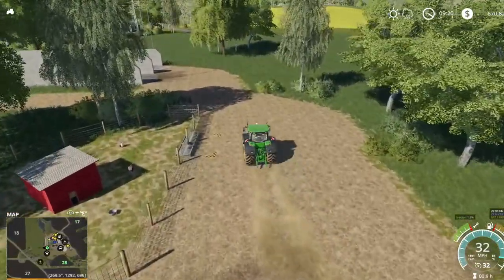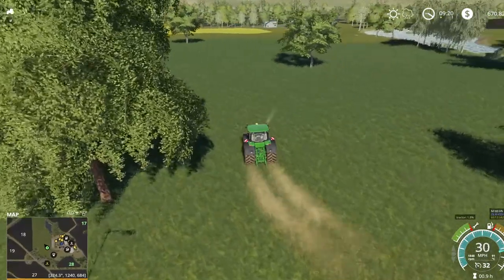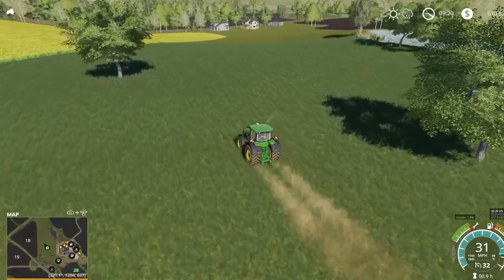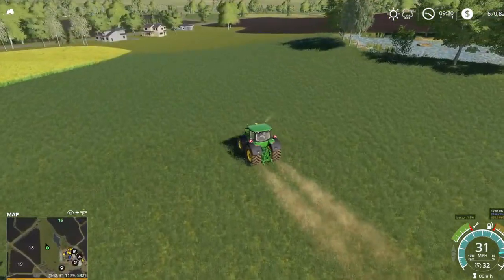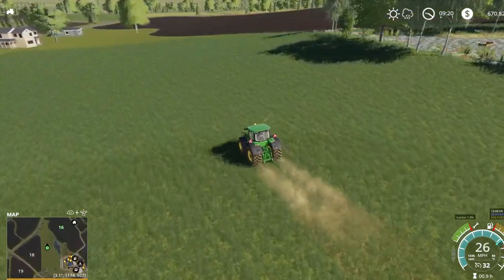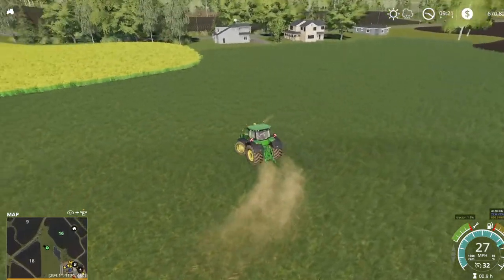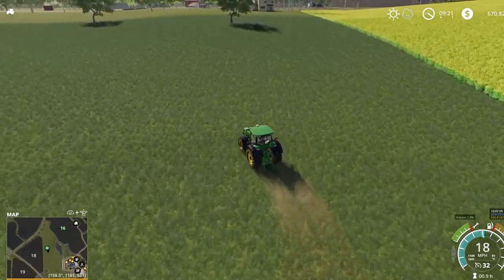So what do we got over here? We got a few clumps of trees. That's not too bad. We will probably get rid of some of these trees, but this is a big dang field. I think we're going to make a considerable amount of product off of this. I'm anxious to get in here. Like I said earlier, I haven't mowed for a while, and I am chomping at the bit.